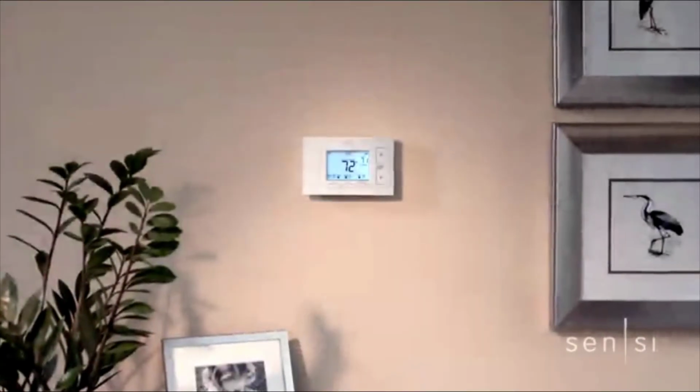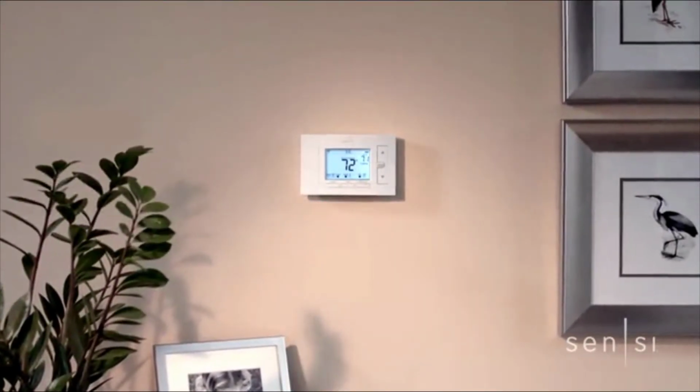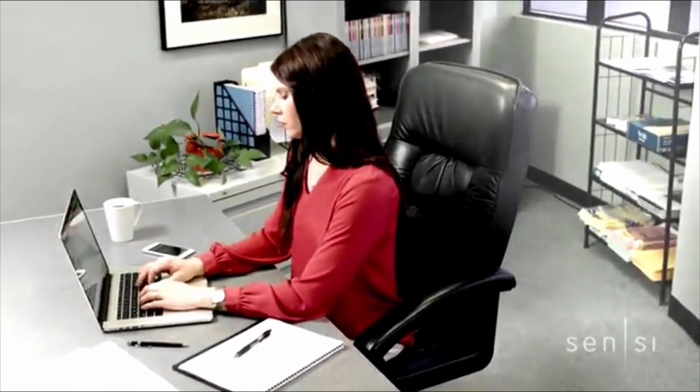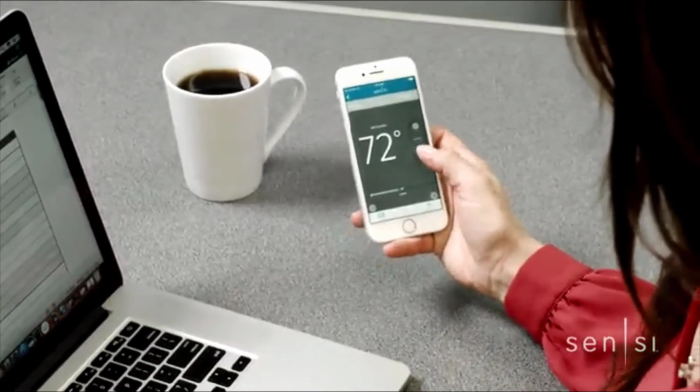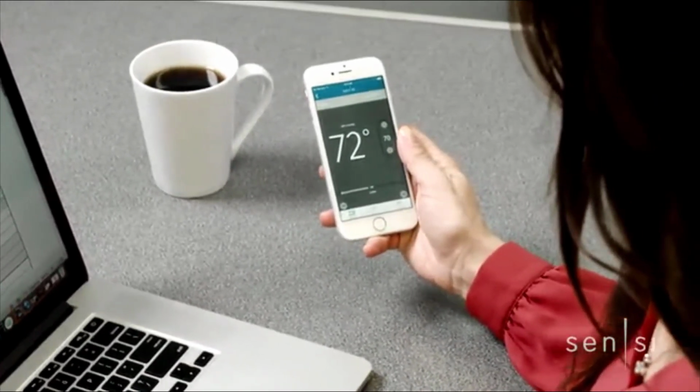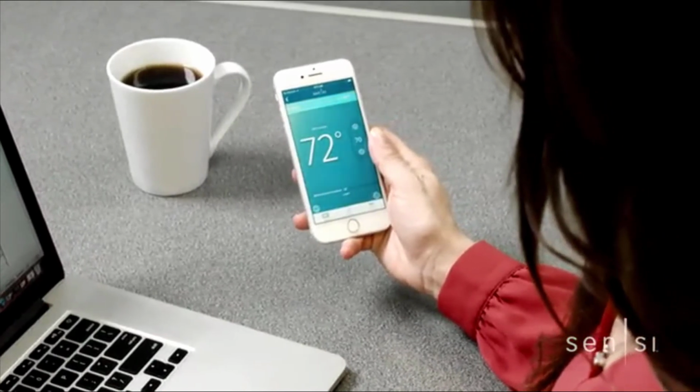Sensi Wi-Fi Thermostat keeps you connected to comfort with the control and flexibility you need. It's energy savings without compromise. And you can make it all happen right from your phone with the intuitive app. Just a few taps gives you full remote control access of your thermostat.